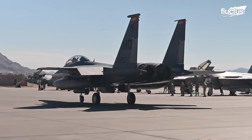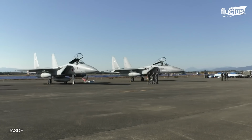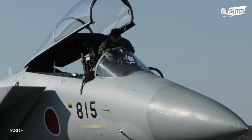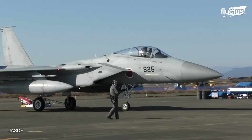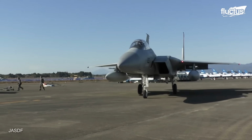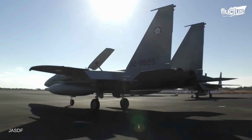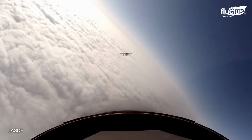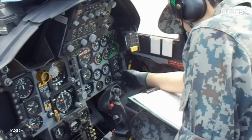Recognizing its effectiveness, Japan entered into a licensing agreement with the United States to produce a domestic version, the F-15J, manufactured by Mitsubishi Heavy Industries. While structurally similar to the original F-15C, the F-15J includes modifications tailored to Japan's strategic and operational needs. It retains the hallmark performance features of the original Eagle: speed, range, and maneuverability, while incorporating upgraded avionics and radar systems to meet regional defense requirements.